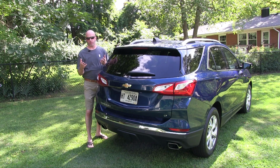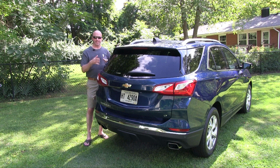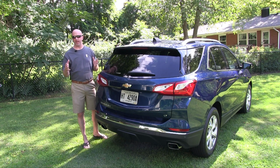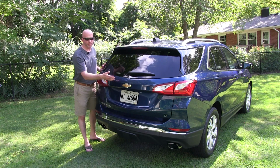But what's going to help with that, of course, is the backup camera and backup sensors. Now this particular model has a power rear hatch, making life so much simpler. Again, interact with the key fob or just simply hit the button there.